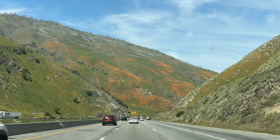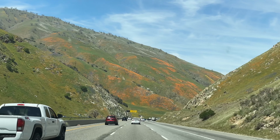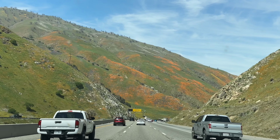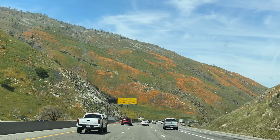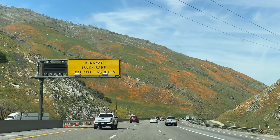It is the view from Highway 5. Oh, the Superbloom will just get better in a week or two. Go out there, do some exploration.